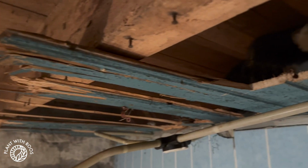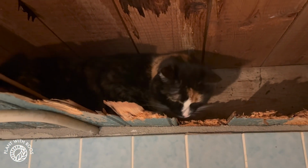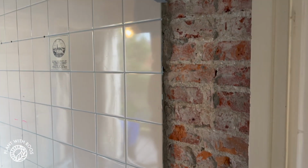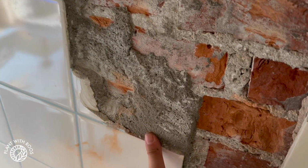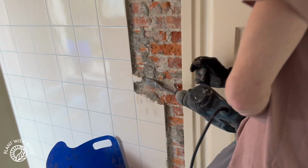This is the ceiling, how it looks now. And look, I have a little visitor. Maxer! Boyfriend is taking down the tiles and look at him go. This is nice. Apparently it's not an easy job, but I think it's going really well.